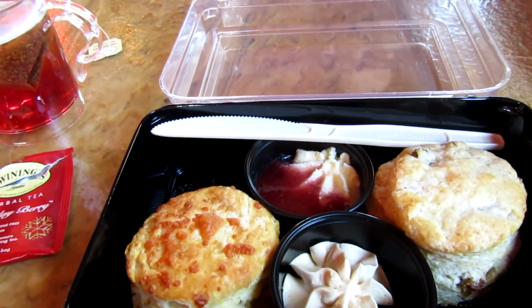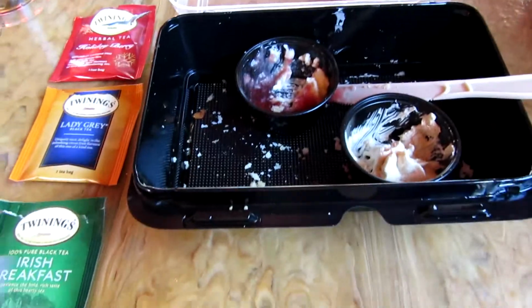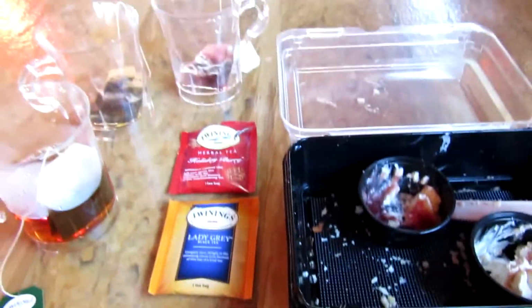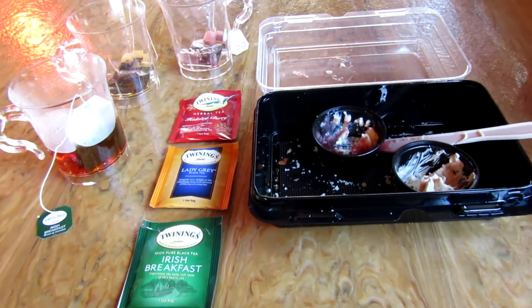And what one's coming around anyway? So. Yeah. Thank you. Okay. So this is the aftermath of it. 2 scones, 3 cups of tea down. I am a happy camper. But I look kind of like a freak.